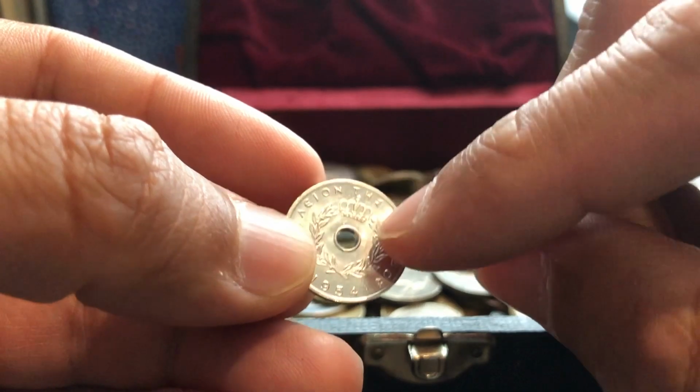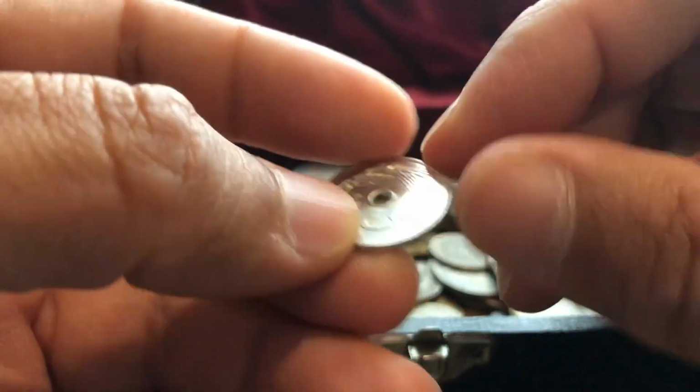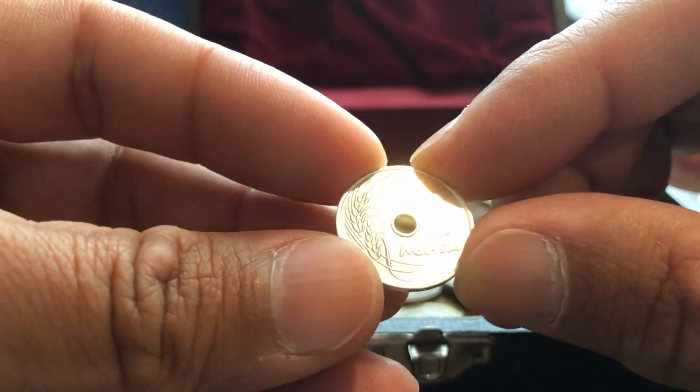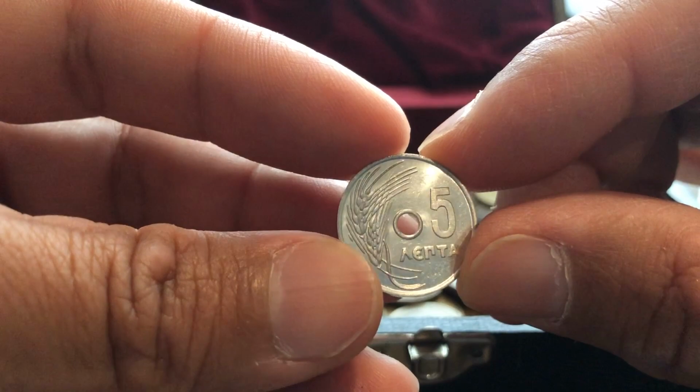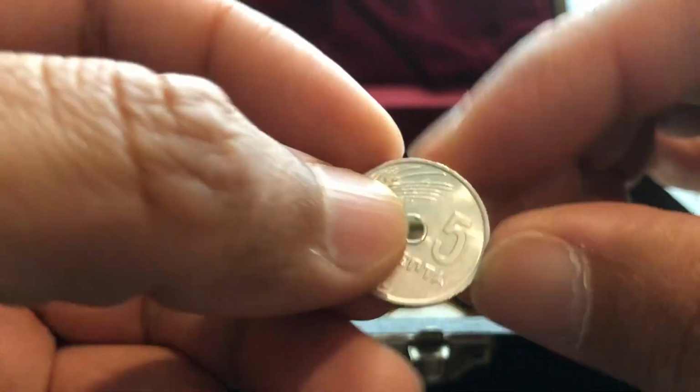When you see coins with holes in them, I don't know about how it is now, but that was very common in Asia. I think China predominantly. And this is like aluminum or tin or something. I mean, it feels like plastic.